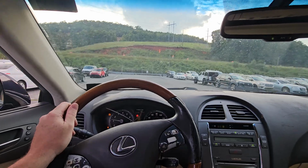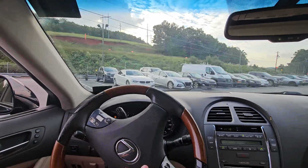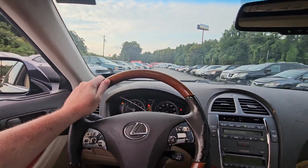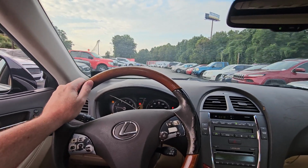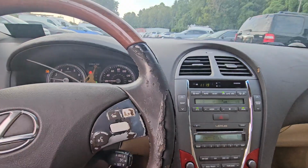Well, she sounds good. That's the one thing about these engines, man. They always sound good. Transmission shift's good. What the hell, man? This thing actually feels pretty tight, despite its ass whippedness.